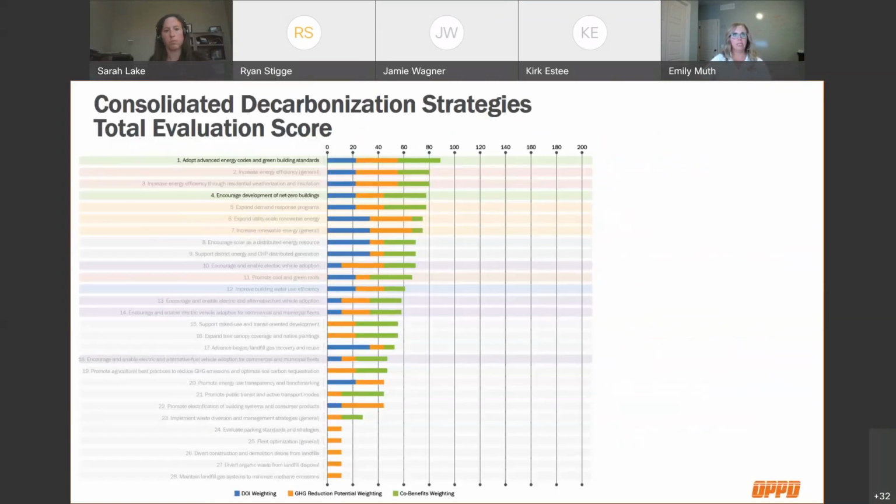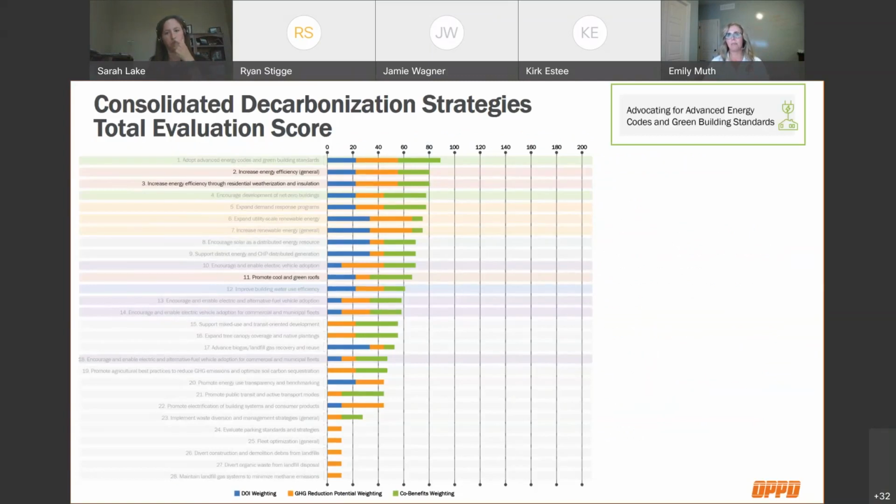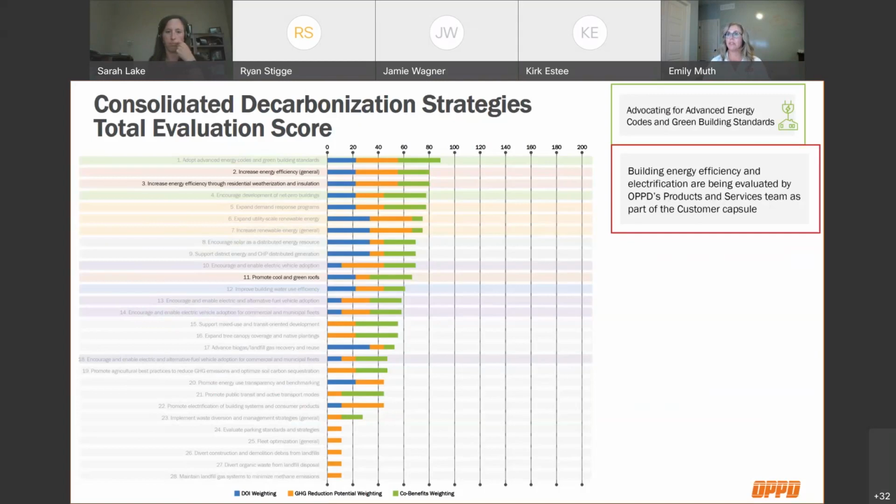Which leads us to, how did these consolidated strategies really weigh out? And so taking all 3 of these criteria into consideration, we developed this prioritization framework that really stacked the degree of influence, greenhouse gas reduction potential, and co-benefits on top of all of those 66 shared decarbonization and adaptive strategies. So this is for illustrative purposes, but we'll really get into the details to come. And those top rating ones were advocating for advanced energy codes and green building standards. We also saw building energy efficiency rate really high, and those are being evaluated by the products and services team as part of that customer work.